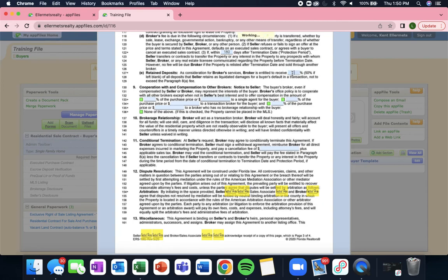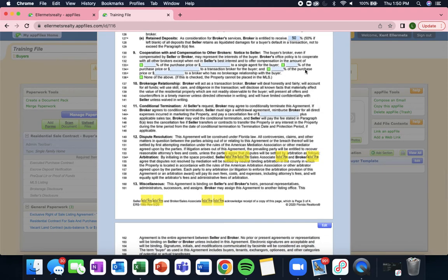Retained deposits. I personally like using 50% goes to the buyer and 50% goes to the brokerage, if there is any of those fees retained. It depends on the situation, of course. If the seller has moved out of the house, the deal doesn't go through, and everything falls apart and you're relisting, do you really want to retain part of their transaction or their escrow funds? For me, typically no, but that's a discussion that can be had at that time.